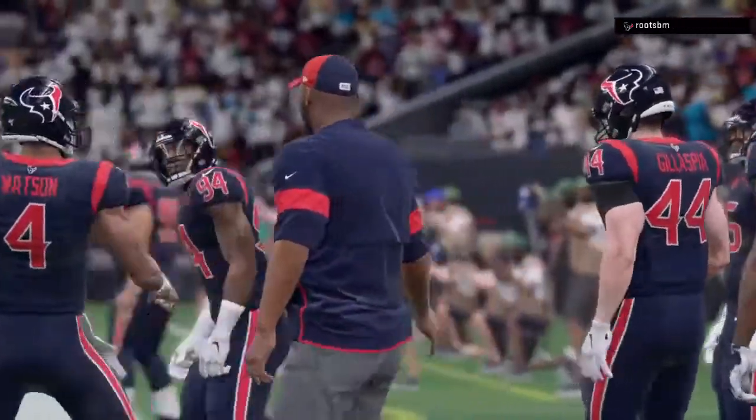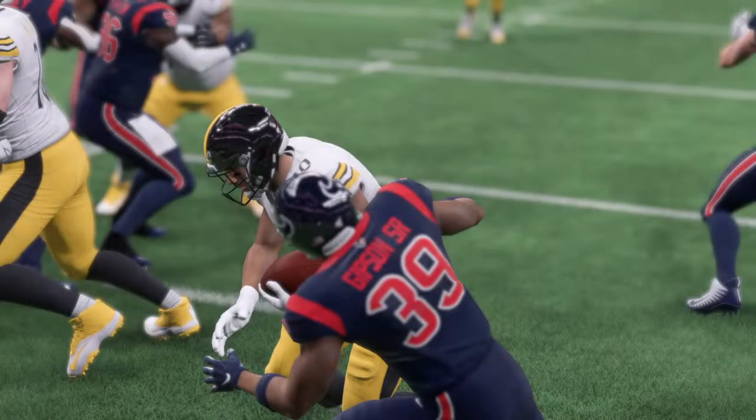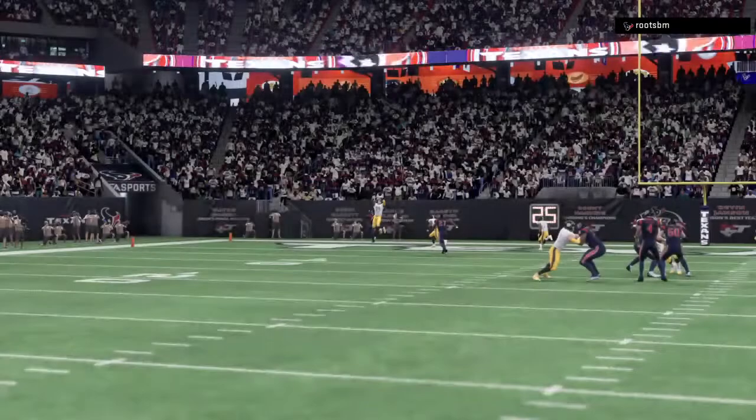So this one in the win column for the Pittsburgh Steelers. And I tell you, this was a fun one. Just a close game. Nothing comes easy in this league, as you know. They had to work for that victory. I've got to go back to what you just said. Nothing comes easy in this league.